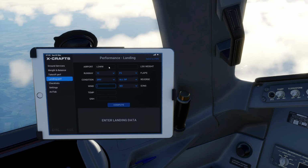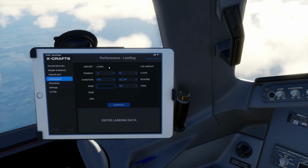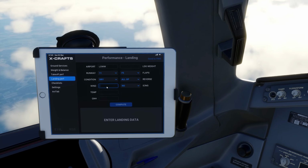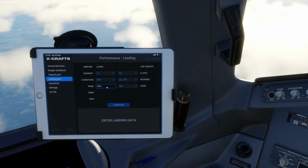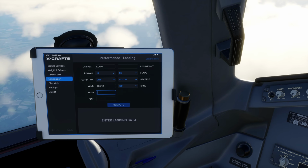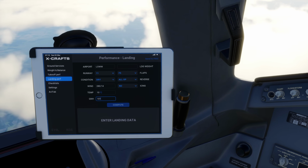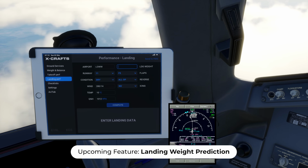Now for the weather, let me pull up Navigraph charts. So I'm looking up the weather. Okay, so the wind will be 280/14. Temperature 10 degrees, and QNH will be 1012. Landing weight, which we need to calculate.